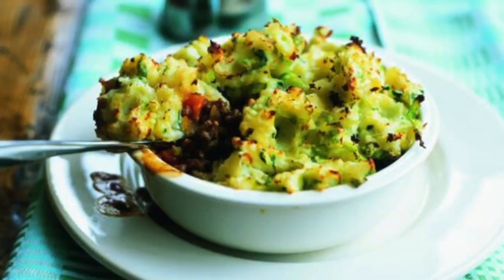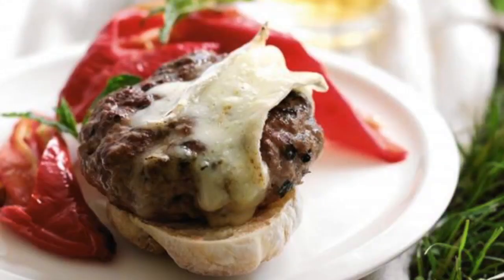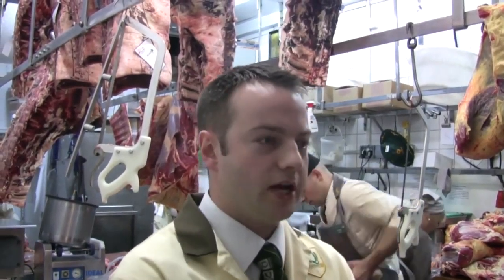Beef and lamb mince is a great way of using the muscles that wouldn't be used for, say, steaks and for roasting joints, which you might have on a Sunday dinner. We can mince them, use the rest of the animal, and they make great products like cottage pie, spaghetti bolognese, beef burgers. When we're making beef mince, it is 100% pure meat. There's no other salt or water or any other ingredients like you might find in other products. So it's just the meat.